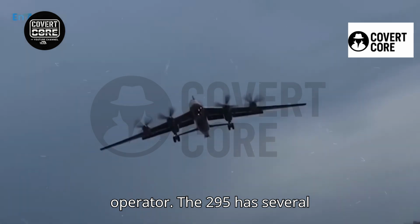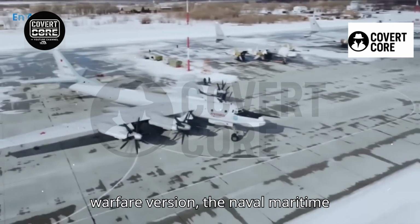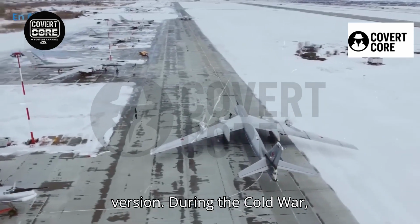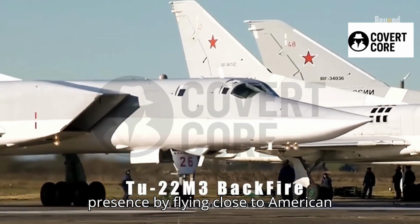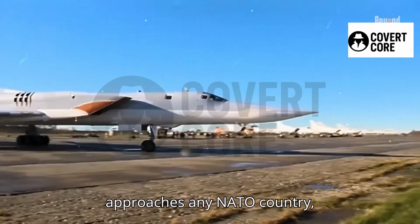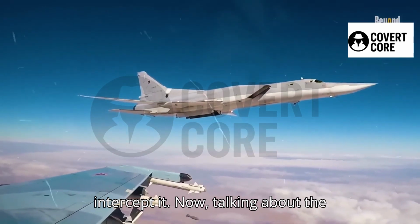The Tu-95 has several variants, such as the Advanced Electronic Warfare version, the Naval Maritime Patrol version, and the Modern Bomber version. During the Cold War, this plane repeatedly demonstrated its presence by flying close to American borders. Even today, when it approaches any NATO country, fighter jets are immediately scrambled to intercept it.